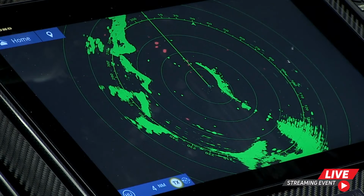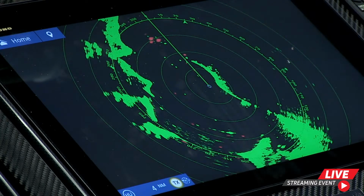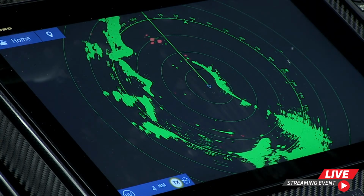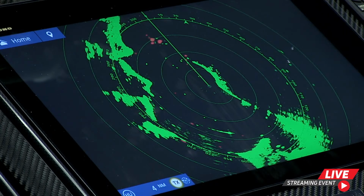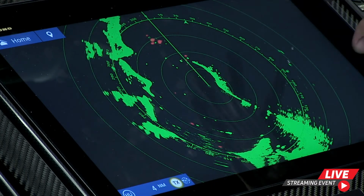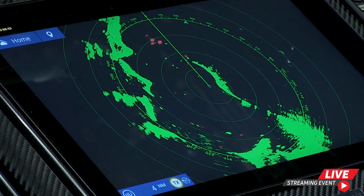So if we turn on rain mode, it's going to turn everything else green, and it's going to pick up the targets that it thinks are rain squalls, which we'll usually show in blue, as a big target. So we can see where the rain's coming in and differentiate that from our landmass or from our boat targets.